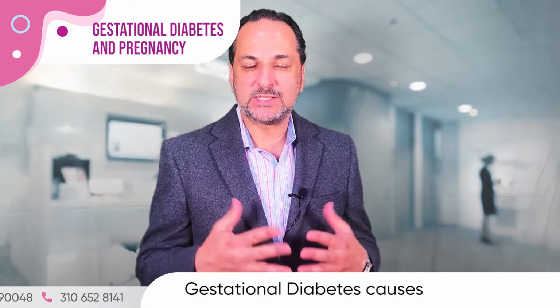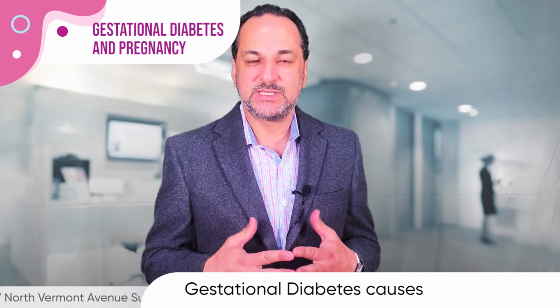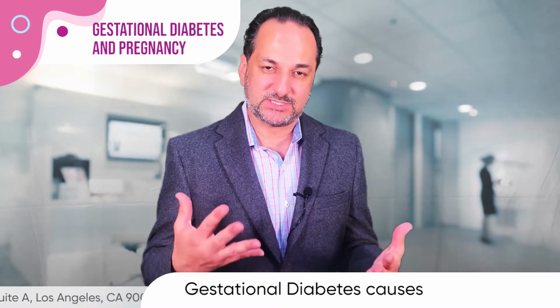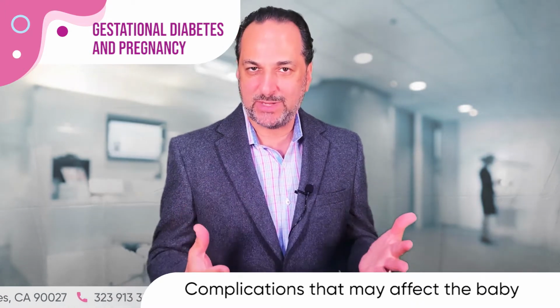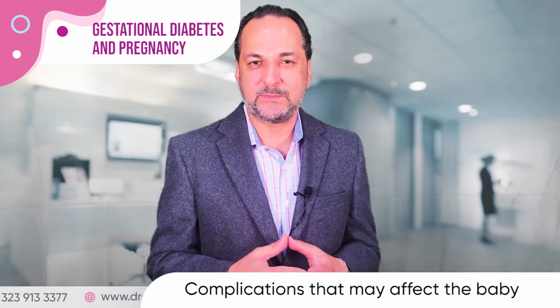Gestational diabetes is usually caused by the placenta and the hormones that it secretes, which affect how the body responds to sugar. These patients have high sugar levels and high insulin, and it can cause certain problems with the baby's growth. Mainly they have larger babies and a higher amount of fluid around the baby. These are the main things.